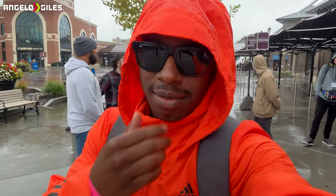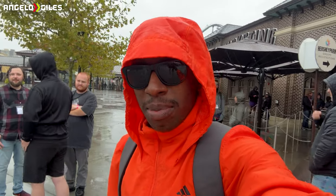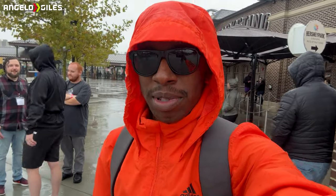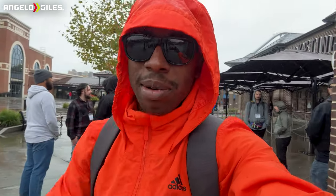Yo, it's not pouring right now, but it's definitely raining. So we're out here, y'all see, you got the Adidas fit with me. It looks really bright now. I don't know why it looks super saturated. Maybe it's just my sunglasses, but you got Mark in the background and whatnot. We're just waiting for the park to open. We still got like 30 something minutes, so it's gonna be a little while. So yeah.